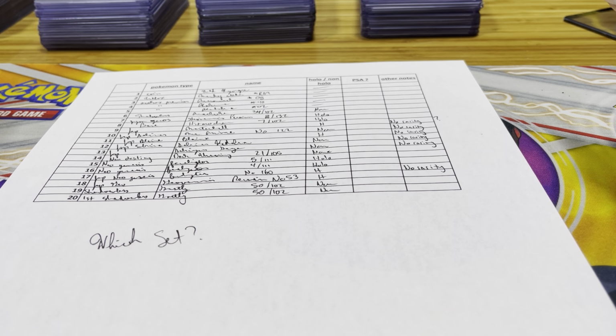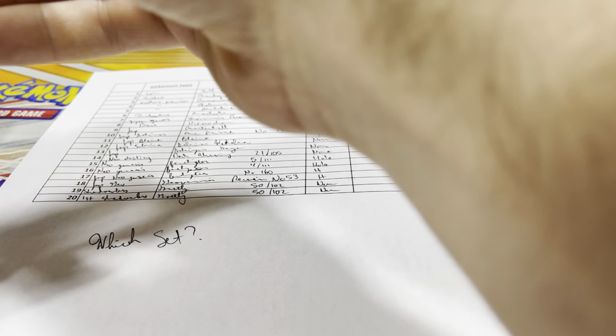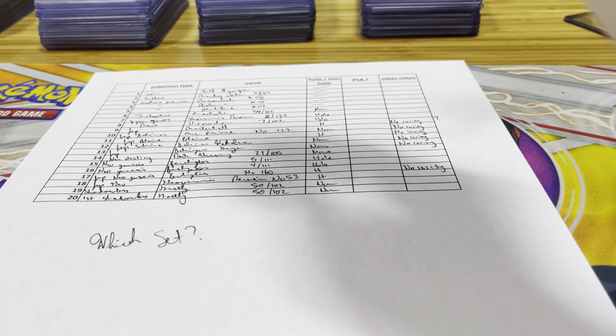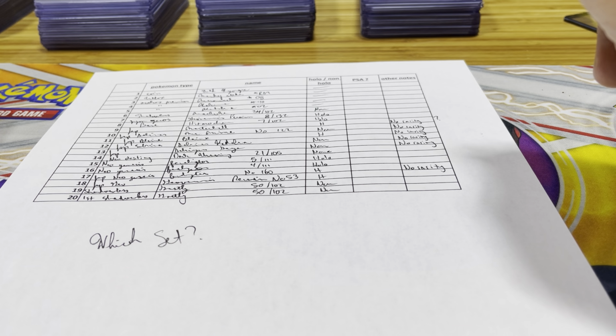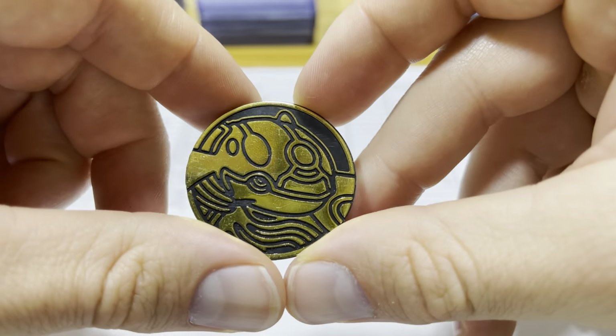Hey guys, welcome back. We are again getting some stuff ready for... I really shouldn't call this PSA Guess the Grades so much anymore, since we're really branching out to hopefully sending out to other card grading services. However, our first few items, always on top of the deck, will probably always be guaranteed to be sent to the PSA, as I don't think anyone is doing coins besides PSA.